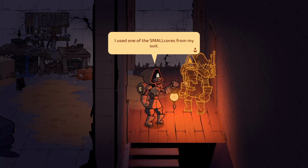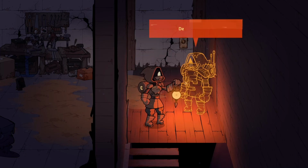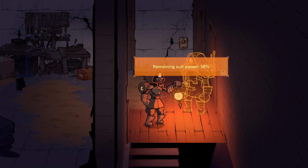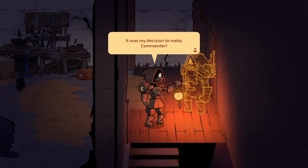I used one of the small cores from my suit. I don't like it. I still have enough power to get out. Define enough. Remaining suit power 38%. What? You've put your safety at risk, Professor. That's unacceptable. It was my decision to make, Commander.